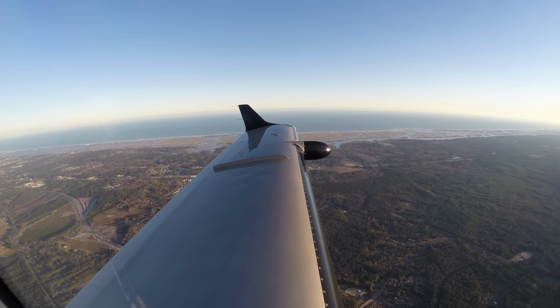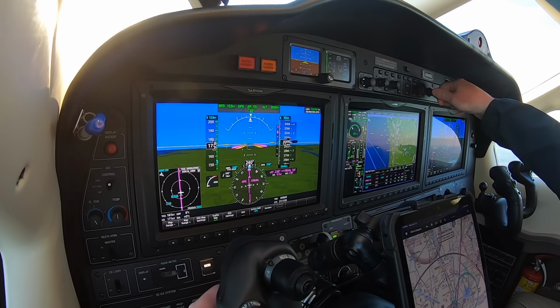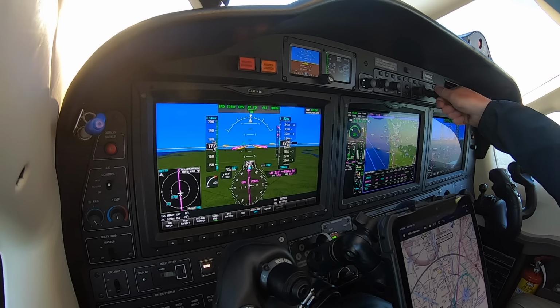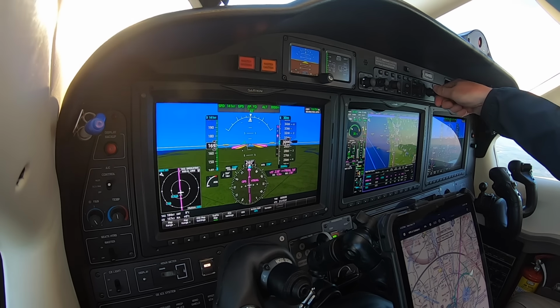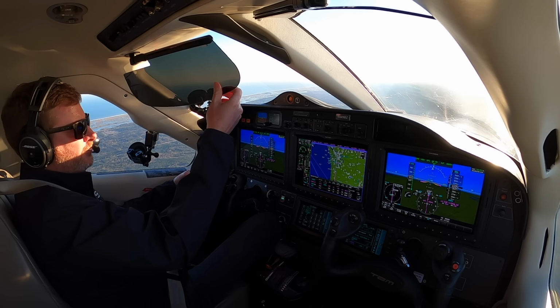9er Bravo Zulu, maintain 150 knots or less. 150 knots or less, 9er Bravo Zulu. We'll even give the guy a little bit more space. 9er Bravo Zulu, contact tower 119.9er. Over tower, 9er Bravo Zulu, thanks for help.